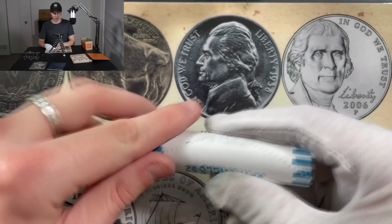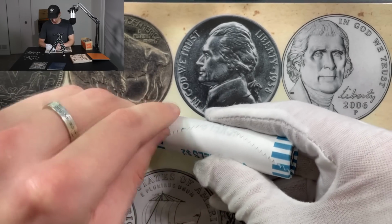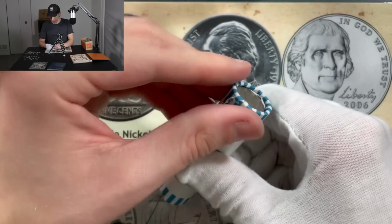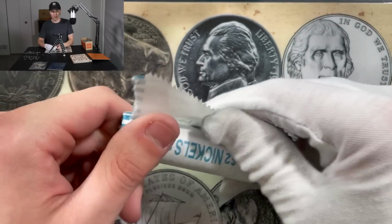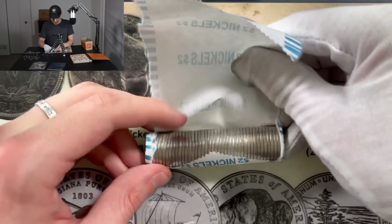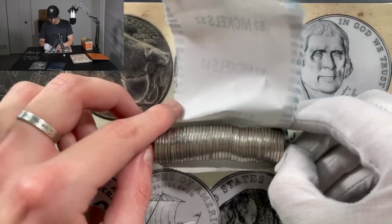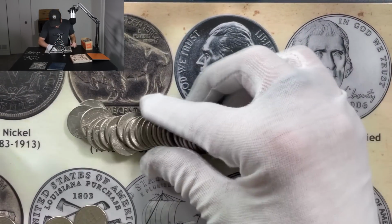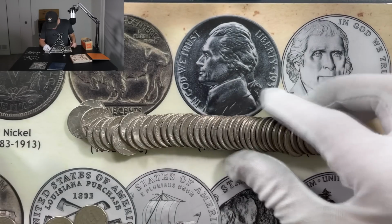All right, guys, we're down to our last roll in the box. We found a lot of really good coins here. None of them were super rare, though. We do have a lot of volume, though. Lots of pre-60s coins. We did get one silver war nickel, which was great. I just would love to see something a little bit more rare come out because everything that we found so far has been pretty common.